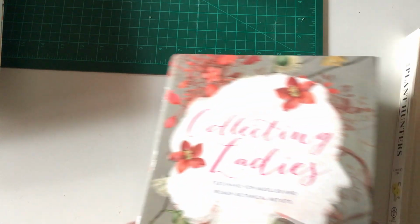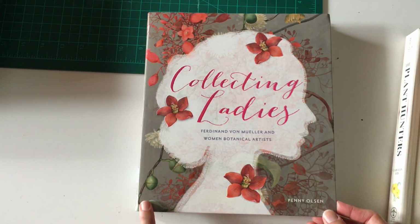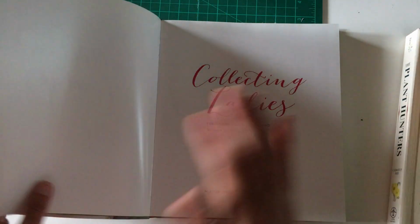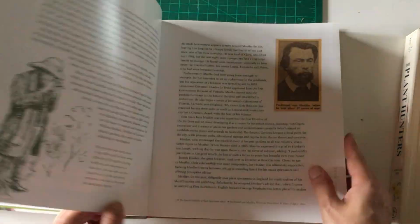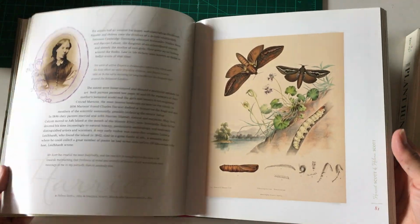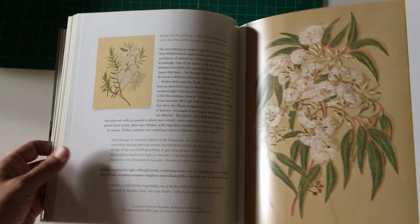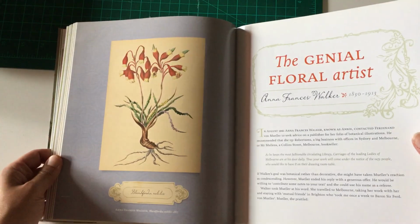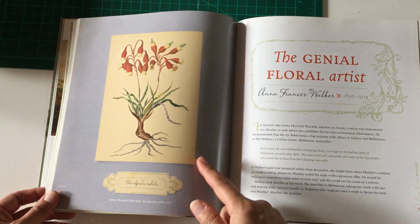One I found quite recently, which I paid $5 for, is a really lovely book called Collecting Ladies, and it's about women botanical artists. Now, the pages in this book are very glossy. However, there are quite a few images of botanical paintings and prints, and they are all throughout this book. Gorgeous botanical images, illustrations, lots of pages, and smaller images that you can use to cut up for tags, full page spreads, or just something to enjoy looking through. You could cut these out. I really like the little labels that they have under each of these images.